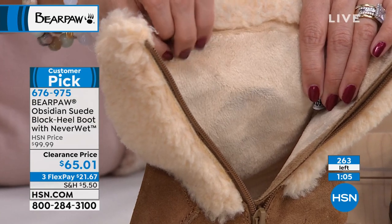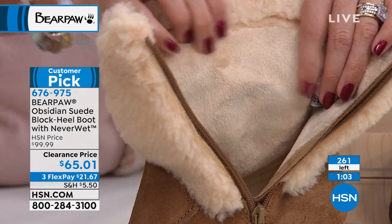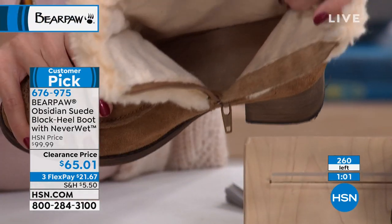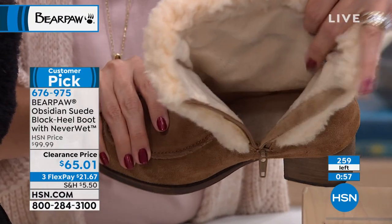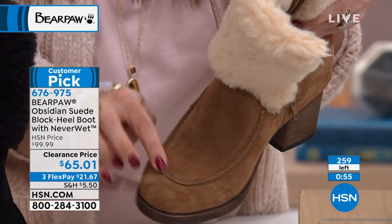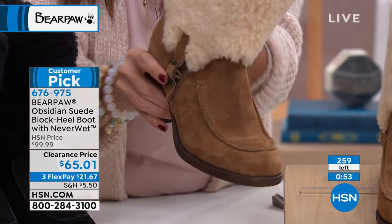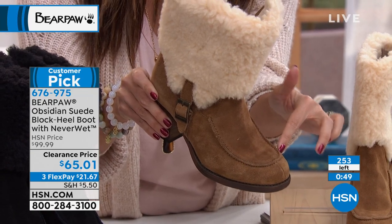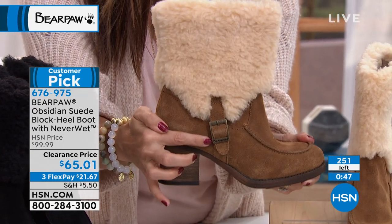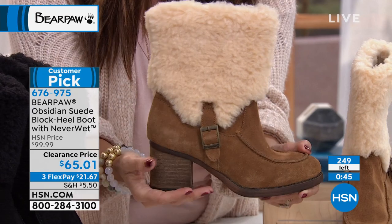This is like velvety and yummy. Yes, it feels like a baby blanket. And that goes all the way down, you guys. I know it's harder. Look at that. Even under your feet, all the way around, above your foot as well. And the other thing I like too, Tanya, I like the stitching on this. It almost reminds me of a moccasin style when you have the whip stitching, you know what I mean? All the way around. Yes, I do. And then that beautiful buckle with the hardware. It's just a very unique look.